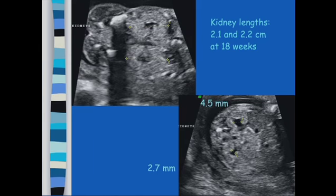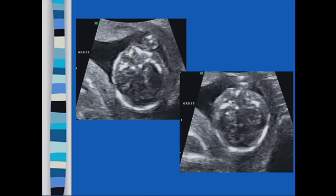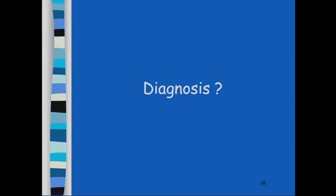These are pictures of the kidneys in coronal at 18 weeks, and they measured 2.1 and 2.2. And these are transverse images with mild renal separation. Okay, these are pictures of the brain and the face. What's your diagnosis?